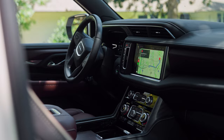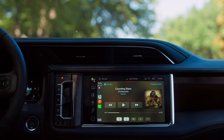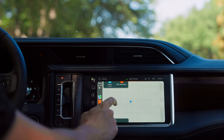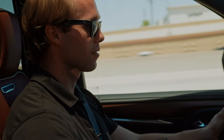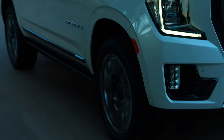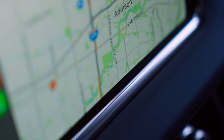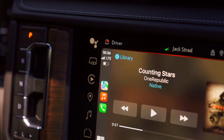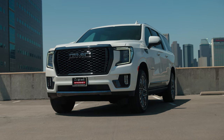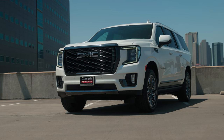Let's talk about this fantastic digital dash. I love the size of the screen at 10.2 inches. This color touchscreen comes with wireless Android Auto and Apple CarPlay. Gone are the days where you need to check your phone while driving or even holding your phone in your hand or have it in your pocket. You can now call with the touch of your thumb on the steering wheel, request directions, send a message with your voice, or request that one song you want to hear right away. This infotainment center also comes with Google if you're ever needing to search the web.